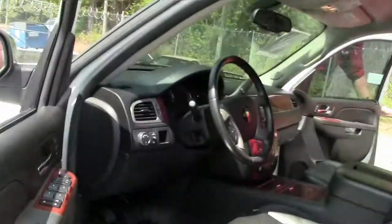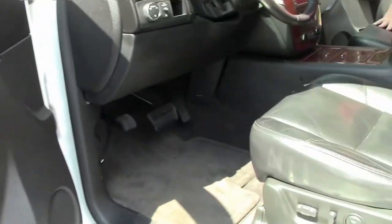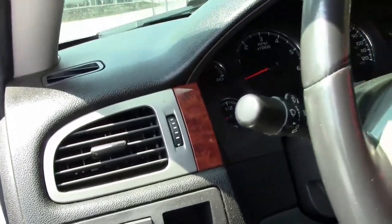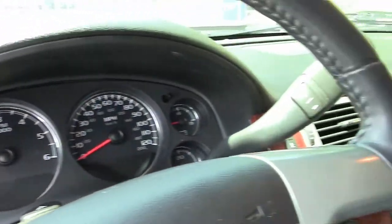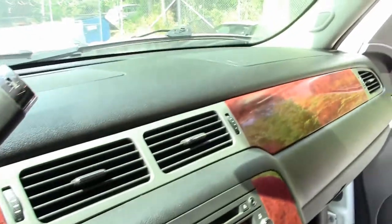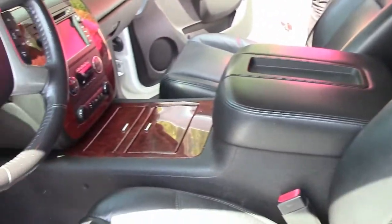Then getting into the front cockpit, power seats, driver and passenger, no dents, cracks, chips, seeing the dashboard. You have the nice wood grain. You have storage in your center console itself, very deep. You do have heated mirrors, heated and cool seats.